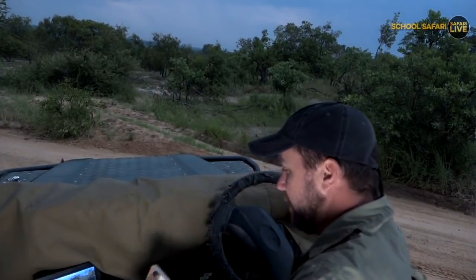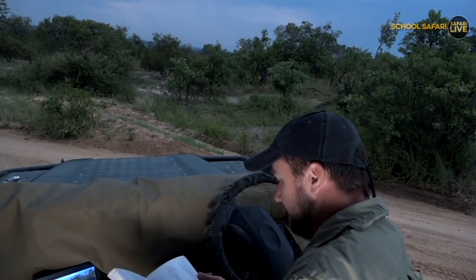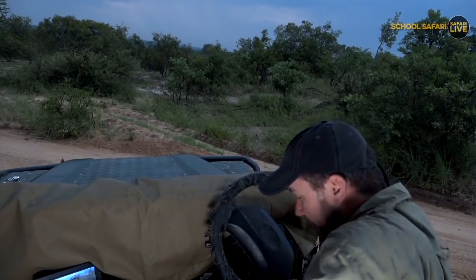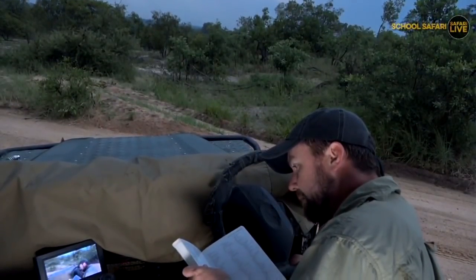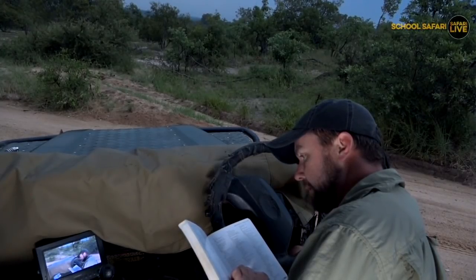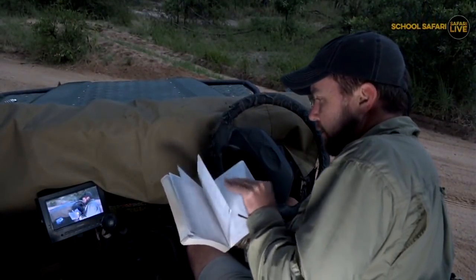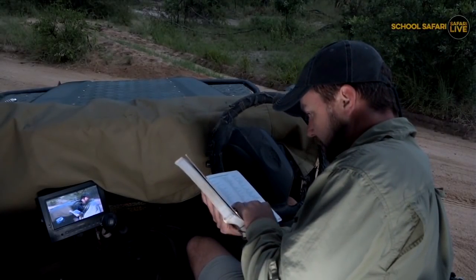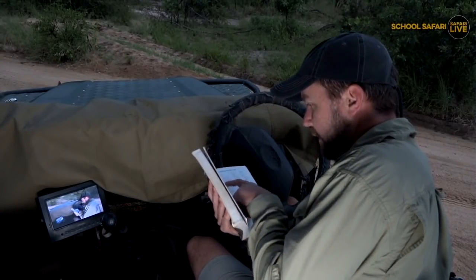Tucked all of my books away because of the weather. Honey badger is probably... Sorry about my audio. Is it back again? Sorry about the audio, folks. Let me just find the honey badger. Where are you? Maybe it's just under B, for badger. Sorry about that. Let me navigate this book. There we go.